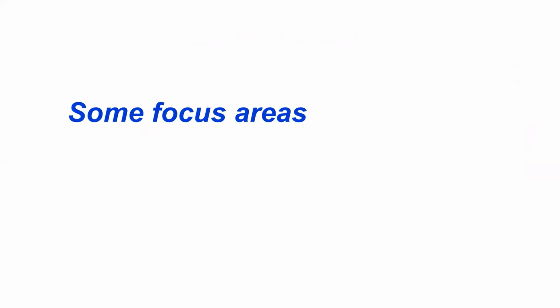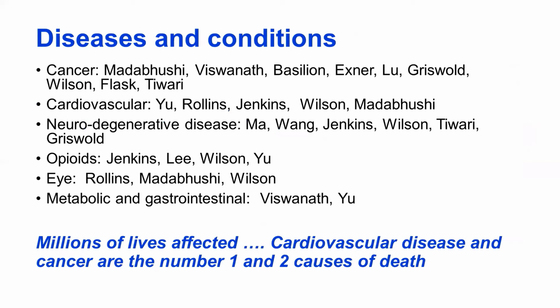So now I'm going to look at some focus areas in our group. One way to examine our faculty is to look at how they contribute to different diseases and conditions. We have several faculty that are involved in cancer, others in cardiovascular disease, neurodegenerative disease. We have a new entry into studying the effects of opioids. Some of us are looking at imaging the eye. And we have other faculty who are examining metabolic and gastrointestinal conditions. So looking at the imaging in this way, we can see that millions of lives are affected. Cardiovascular disease and cancer are the #1 and 2 causes of death.